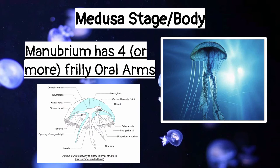A key feature that stands out for these guys, again, when we look at all the classes, we want to be able to compare them, see what we can use to identify similarities and differences between them. So here on the medusa for a Scyphozoan, we have 4 or more oral arms. This is a key trait that helps us identify if a jellyfish is a Scyphozoan. If you see oral arms, that's pretty much a dead giveaway that you're looking at a Scyphozoan. From the manubrium hanging in the middle of the bell there, 4 or more oral arms hang down, and then you'll see the tentacles as these thin strings hanging around the outside of the bell.